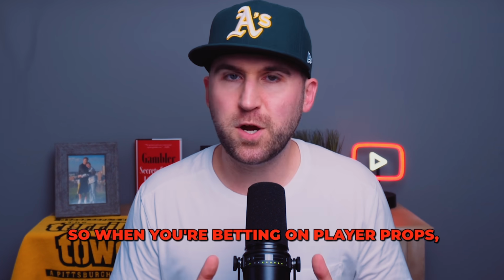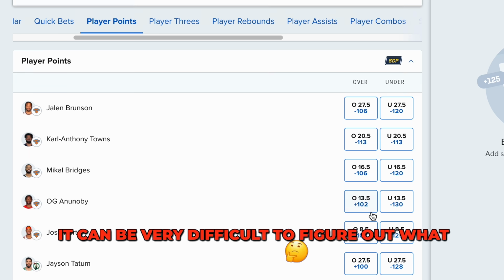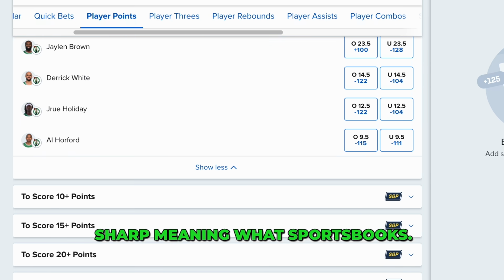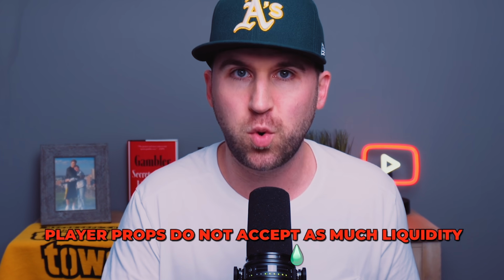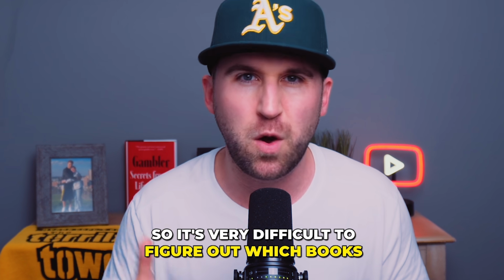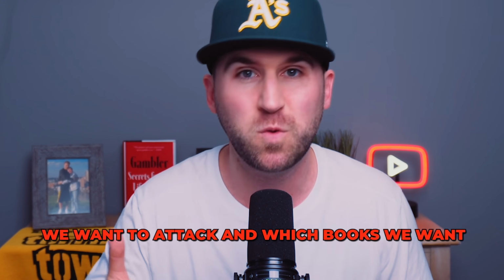So when you're betting on player props, it doesn't matter if it's the NFL, the MLB, or the NBA, it can be very difficult to figure out which sportsbooks are sharp, meaning which sportsbooks' odds are very accurate that we want to use as our reference. You see, player props do not accept as much liquidity as, say, moneylines or spreads, so it's very difficult to figure out which books we can trust, and maybe which books we want to attack and which books we want to stay away from.